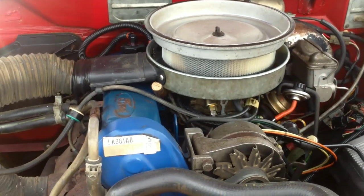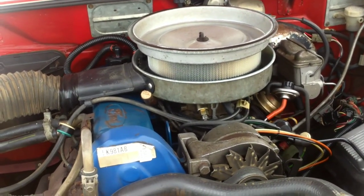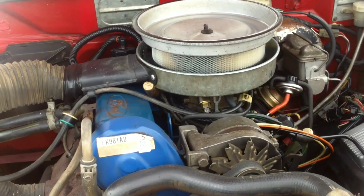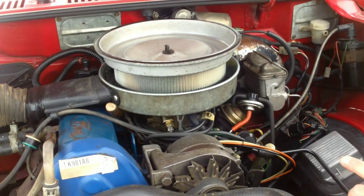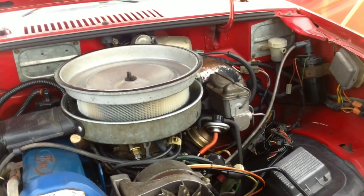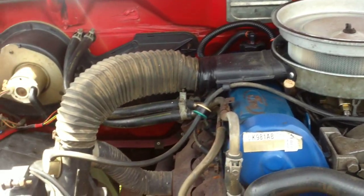They only put this motor in the '83s. '83 is the first year they made the Ranger. They only put it in here, I think, 1 or 2 years, because there's no power to it. They used to put them in the old Pintos, the old Ford Pintos. And then they went to the 2.3 right after that.